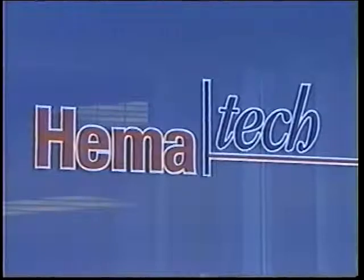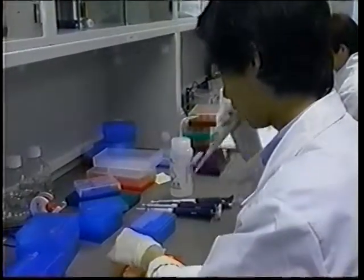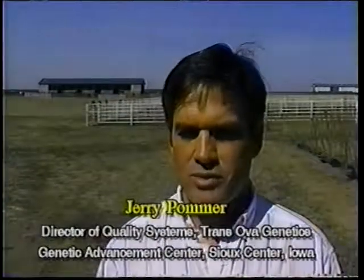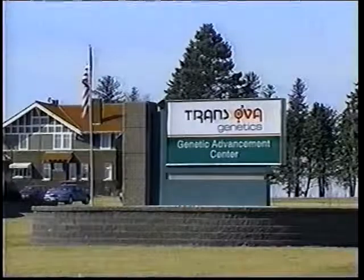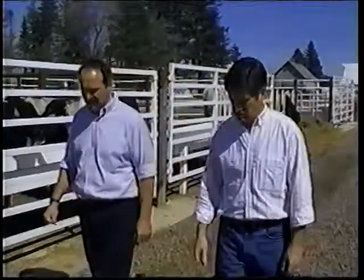Hematech at this point is primarily a research and development operation. We are in the process of developing our final cow production system. Basically what we do here is we're part of the production of developing these transgenic animals for biomedical research purposes. We put a lot of care into these animals. It's just a facility that we can control these animals and basically set up for research purposes.